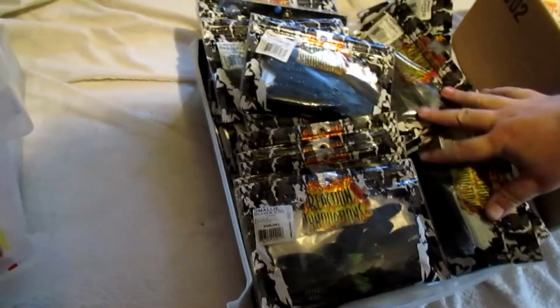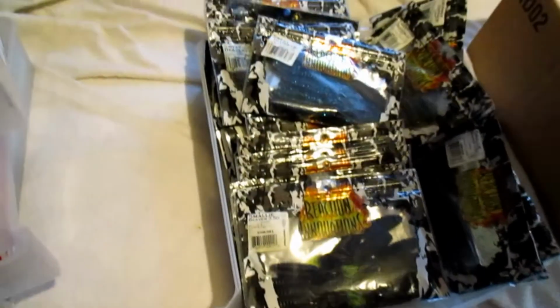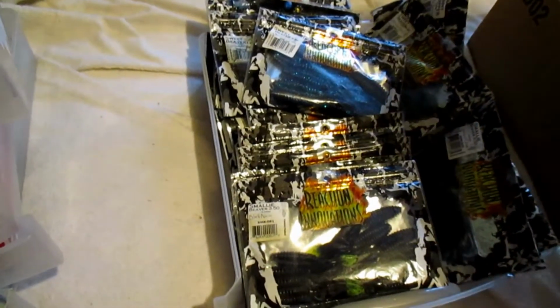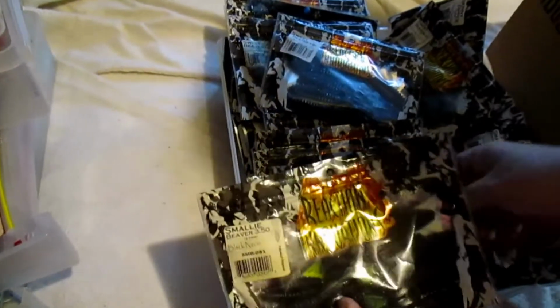And then right here, I've got all my Reaction Innovations, the Sweet Beavers. These are great baits. All the best colors.